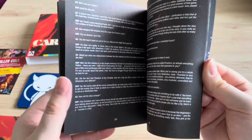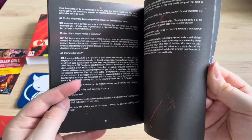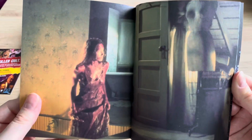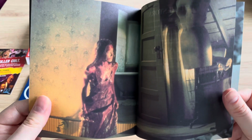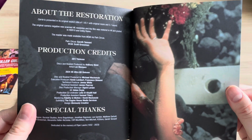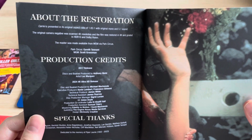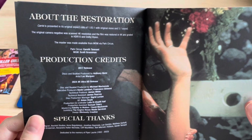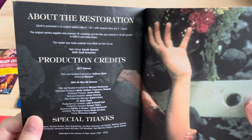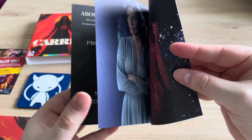But it's quite hard to watch sometimes in Carrie, I thought, when I first watched it, and the only time I've watched it. I've seen clips of it many times. I probably even saw the ending before I actually watched the full movie. I saw it on clip shows and things. There's all the production credits and about the restoration. So the restoration master was made available from MGM and Park Circus. I'll assume this is the same as the Scream Factory one as well, if it's from MGM.